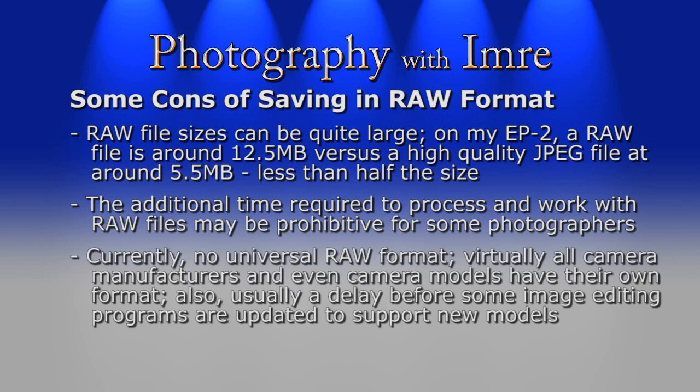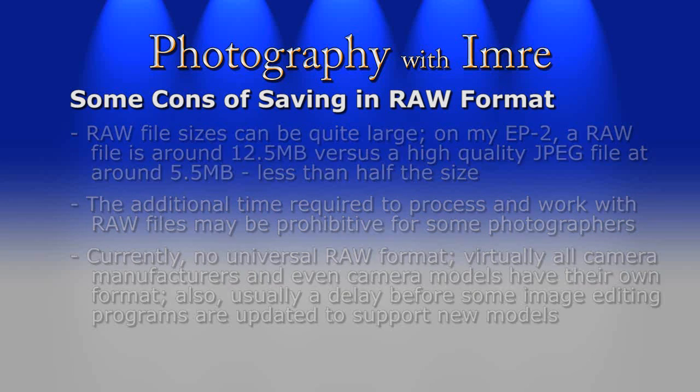Also, there isn't yet a single accepted standard for RAW files. Pretty much every manufacturer and even camera model has its own format. So if you just got a new camera, then you may not be able to open your RAW files with your favorite image editor until the developer releases an update.